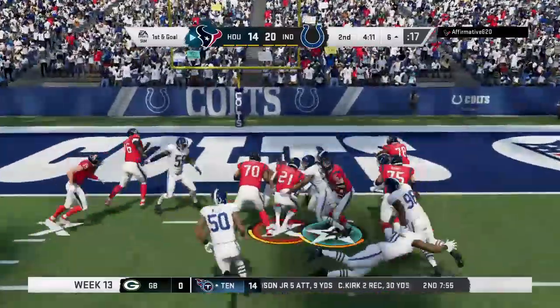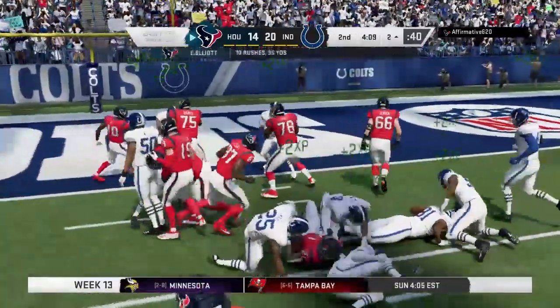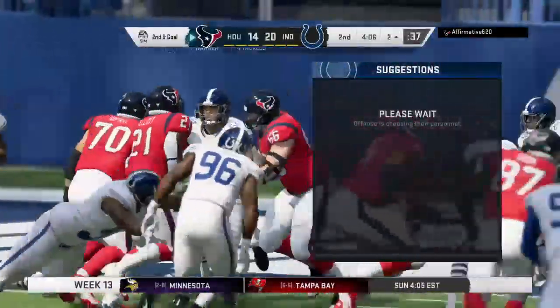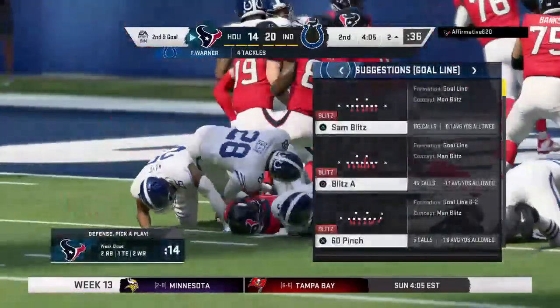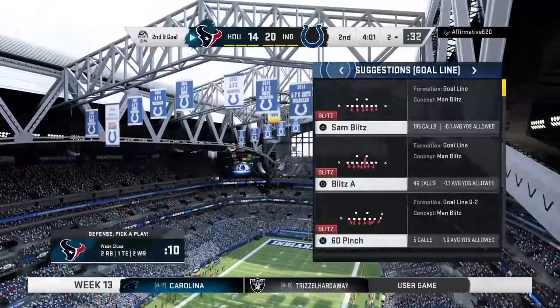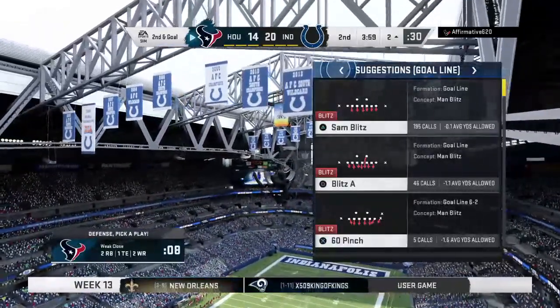Elliott. And he's able to get it down to the 2-yard line. Give him 4 on the carry there. It's 2nd and goal. Well, it's been the air game that's taken them down on this drive before they finally turned around and handed it off on the last play. And now they're looking for the big boys to get him in the end zone.